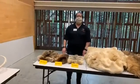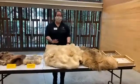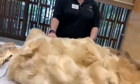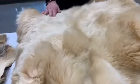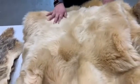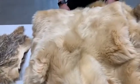We have some larger pelts as well. We have on this table here the pelt of a polar bear and the pelt of a lion. And these are probably two of our most precious pelts here at Como Zoo, because obviously polar bears are an endangered species. And so to have the entire pelt of a polar bear is something that's really special. And so it's really great when people get an opportunity to see what a polar bear feels like and understand that, oh, their fur isn't white, it's yellow. And that's because it reflects the sun and helps keep them warm in the Arctic.